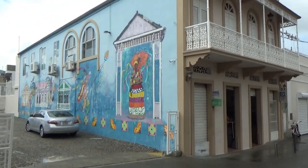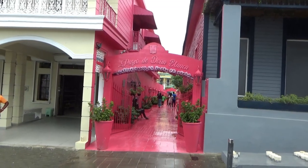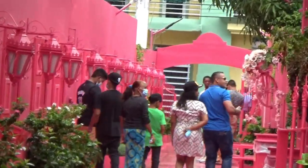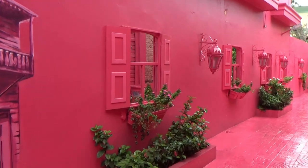Here's some nice artwork on the side of this building. Somebody likes pink down this alley. She found a place to sit and read her book. How do you like this?